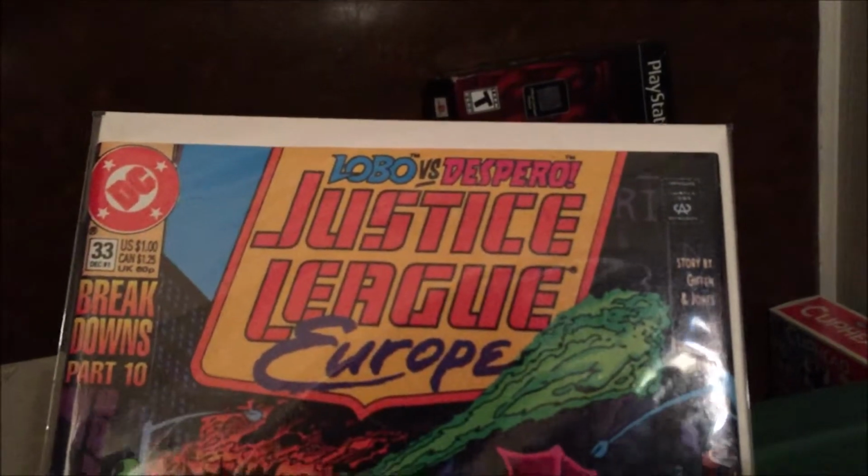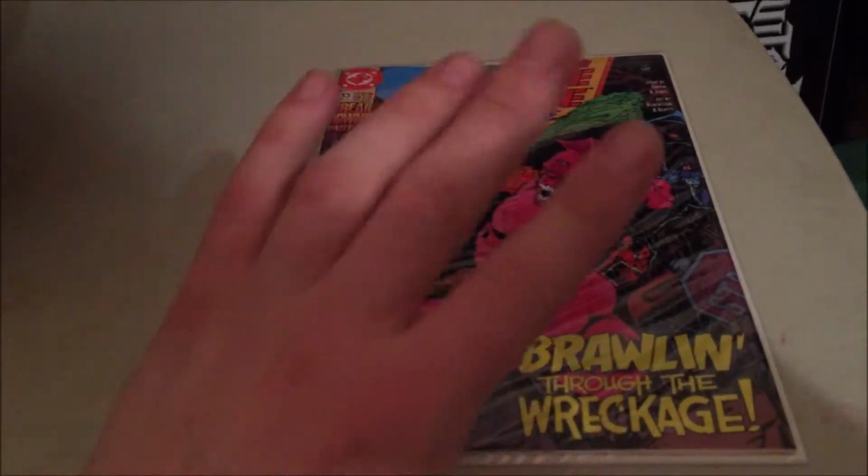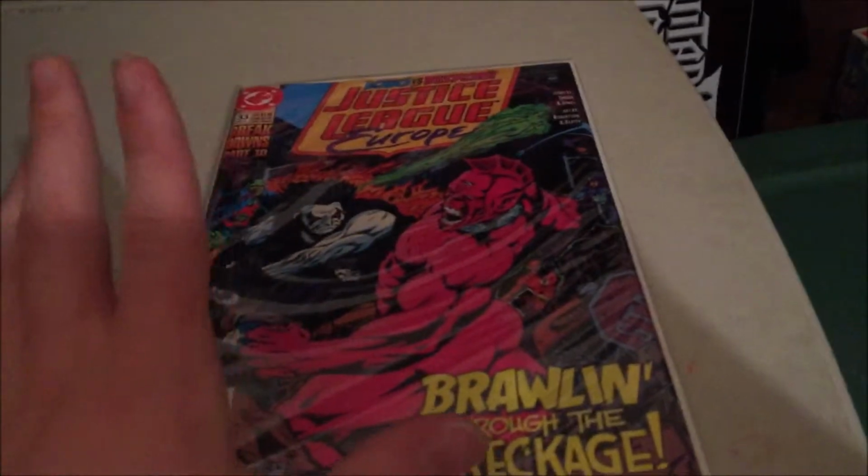Okay, so starting off, I like to keep my comics in order, either for series reasons, or because it's easier to find. So the very first one we're going to go is Justice League Europe, Lobo versus Despero. Now you guys are probably getting confused, like, what's with this comic? Why is that important? Why is this in my Sonic video? Well, I also did a whole video on this, so you could go watch that. But this pretty much just has Sonic's first appearance in comic history, and that's why I have this in with my Sonic comics. So, yeah, that's pretty cool.